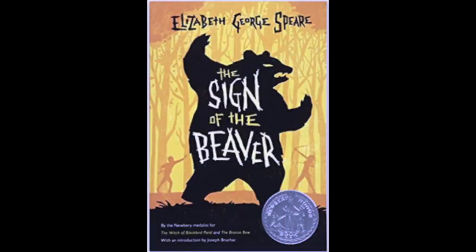The next thing that I want to share with you is we also did a unit study on Sign of the Beaver. And again, this is one that I have had on our radar for a very long time, and I read it with my older two, but my little guy sat in as well. And his insight, I was surprised for a 6-7-year-old, very, very deep insight.